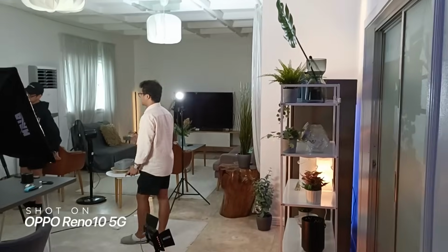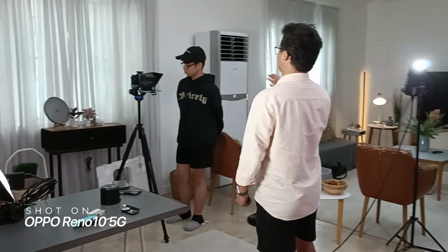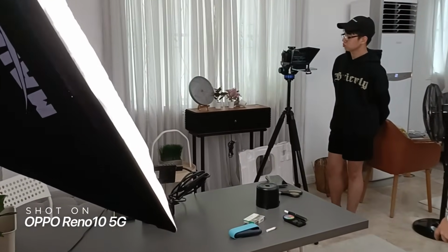Both the main and rear cameras feature optical image stabilization, and it's really quite good as well. We can shoot up to 4K at 30 FPS with the main camera and 1080 at 30 FPS with the front-facing camera. Last but not the least is the Reno10 5G's battery.